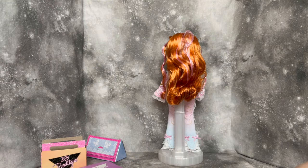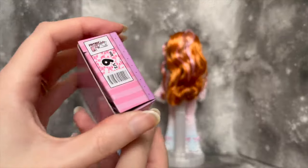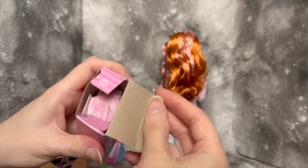And then which box do we want to get into first? Let's get our shoes. I'm kind of feeling shoes today. They're already halfway opened also, just from how I managed to get them out of the box.